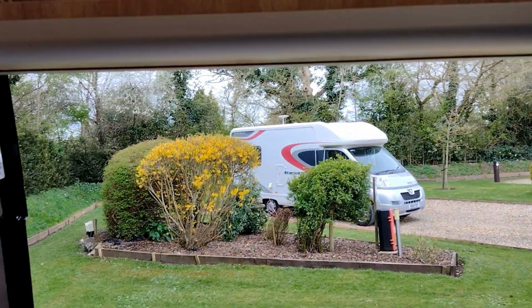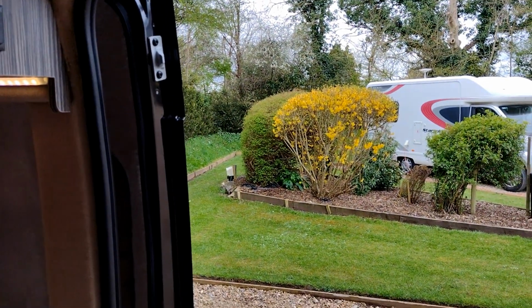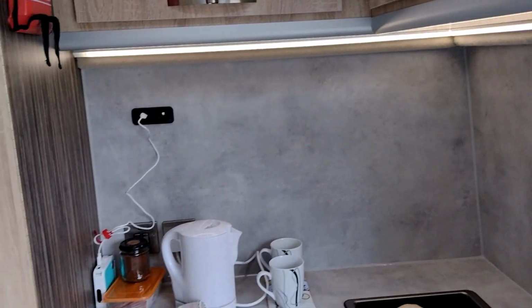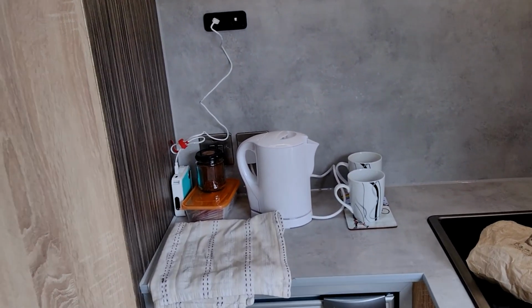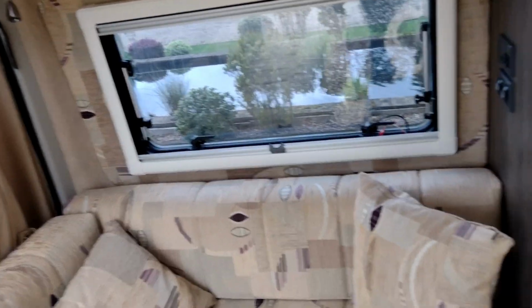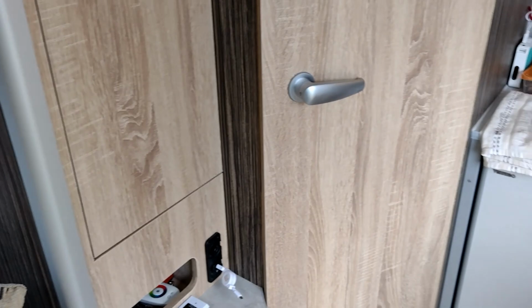Also in the garage we've put a second smoke alarm, because if you have a fire in the garage we may not actually know about it till it's too late. But pretty much that's us. We're ready to go. It's full of water. We'll be testing the shower over the next couple of days, and everything else as well.